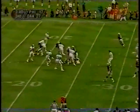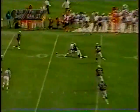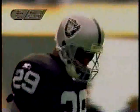Eagles now trailing by 10. Cunningham's pass, and it's knocked down. And a good defensive play in the secondary by Albert Lewis.